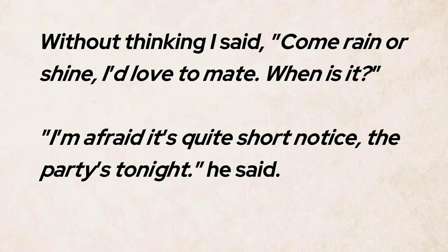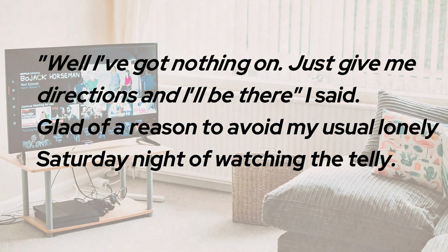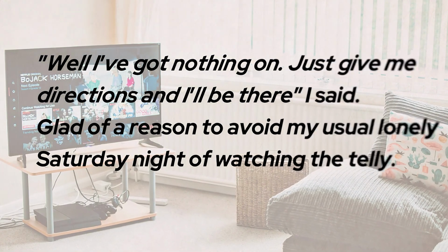Without thinking, I said, "Come rain or shine, I'd love to, mate. When is it?" "I'm afraid it's quite short notice. The party's tonight," he said. "Well, I've got nothing on. Just give me directions and I'll be there," I said, glad of a reason to avoid my usual lonely Saturday night of watching the telly.